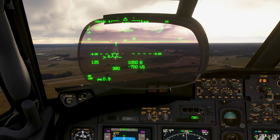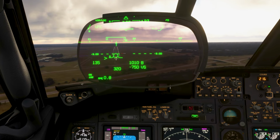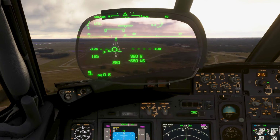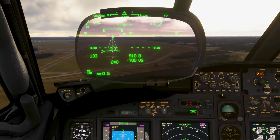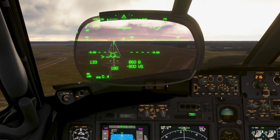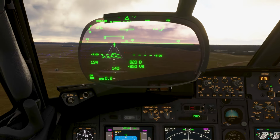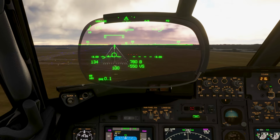All right, so what I'm doing is just placing the HUD bug right on there, like a guidance cue, just right on the runway. Yeah, we've got about 9 knots now, where we're seeing it nice. I'll increase the speed. Help us out with that round out pitch. There we go. Might get a glide slope alert, but we got a visual all the way in.